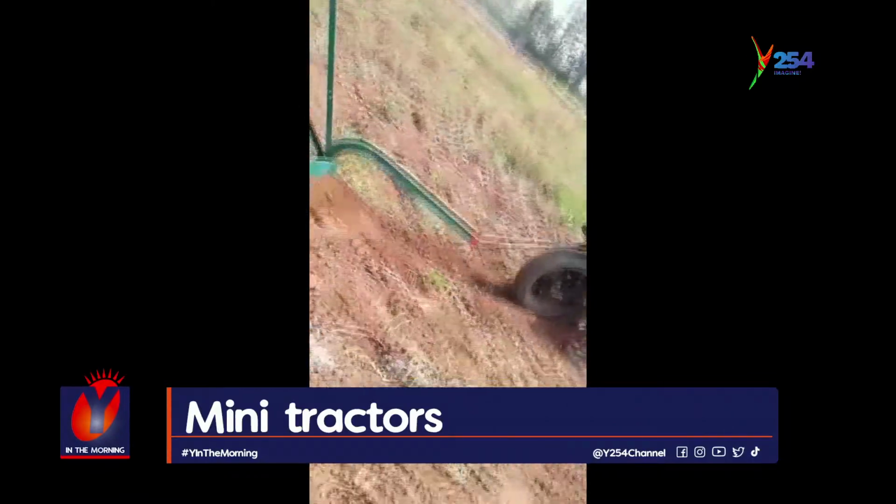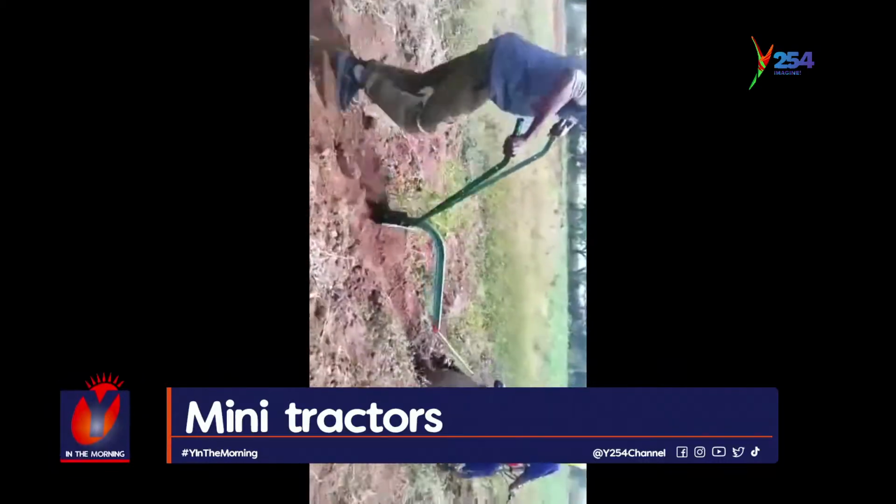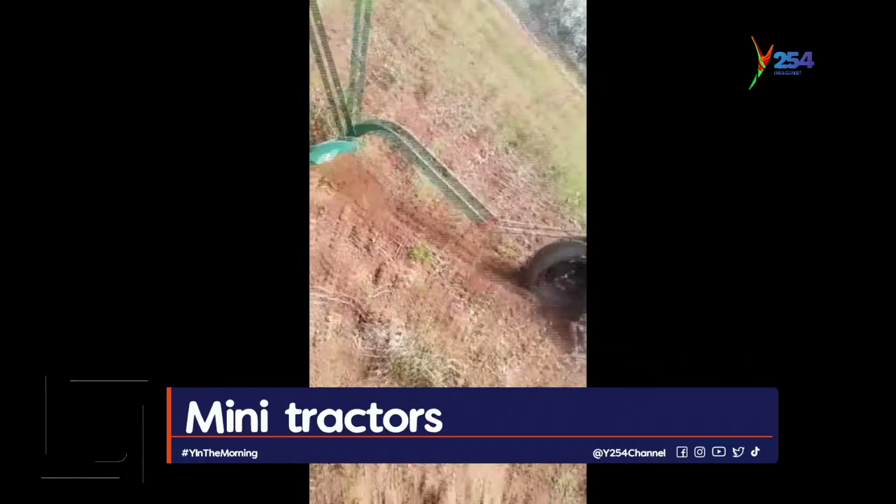Now you can also opt to buy the bike. We can have your mini tractor built for you. You can also choose the implements that you love to purchase as accessories for your bike.